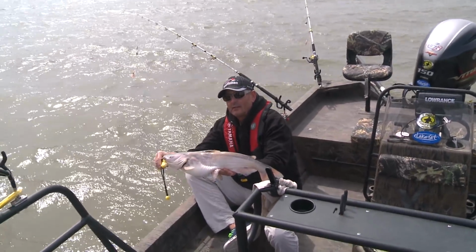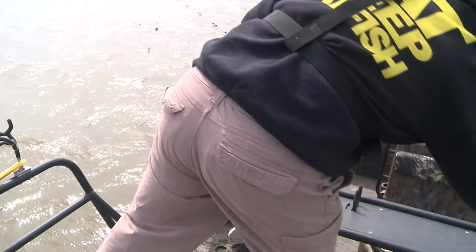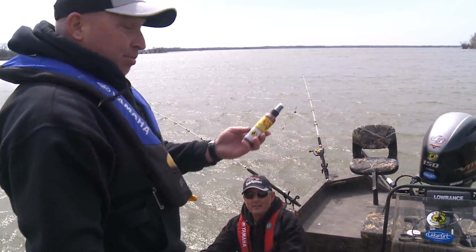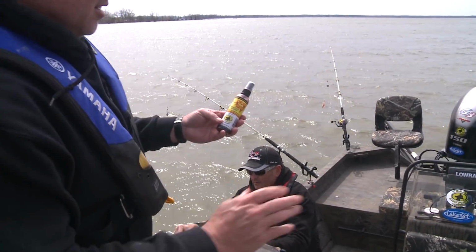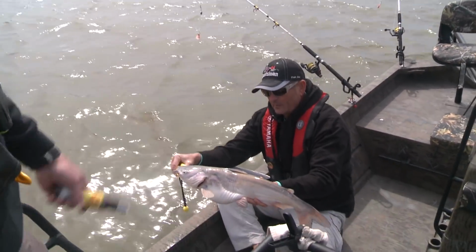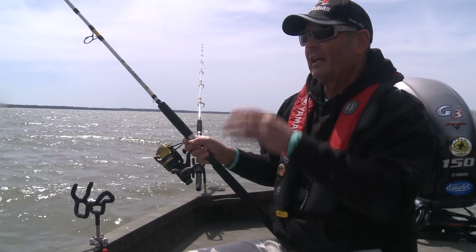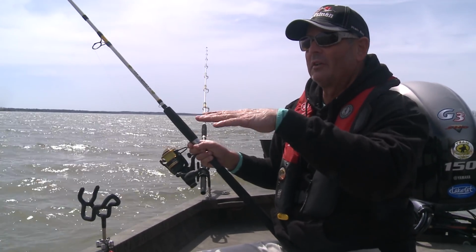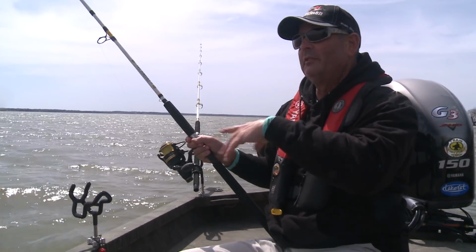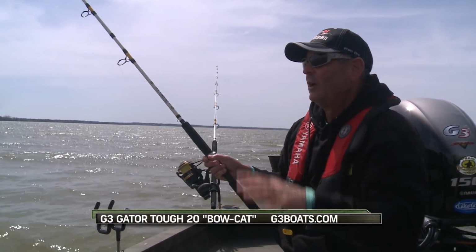I didn't feel like messing around with shad, so what we do a lot of times is we'll take that bait, whether it's buffalo or drum or shad, we'll freeze it or put some dead red blood spray on it and get us a catfish. You know, just guys, remember this time of year, a lot of these catfish are moving into these shallow waters, into these flats. The bait fish are moving in. Everything's just kind of moving towards the shallows as the water's warming up.